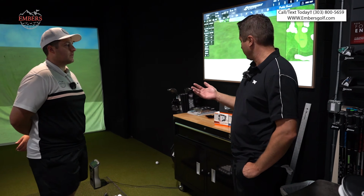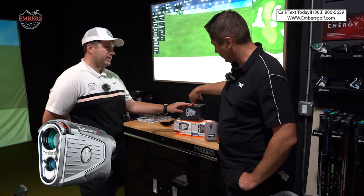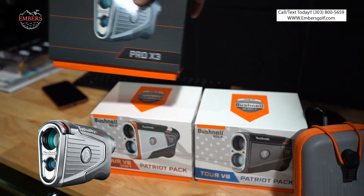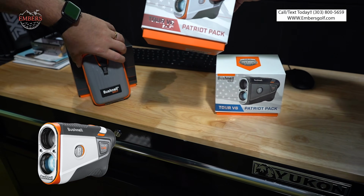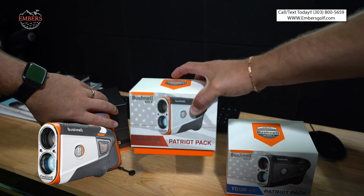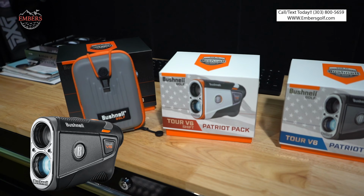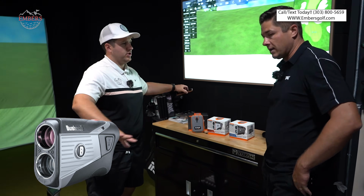technically 4 or 5 models. They have the Pro X3, which is their newest, highest technology model, the most expensive, top of the line, the top dog. Big dog, that's right here. The V6 Shift, which we're going to explain all the differences. Then they have the V6, and then they also have the V5 on sale. Is that last year's model? I think so. And then there's also the V5 Shift.